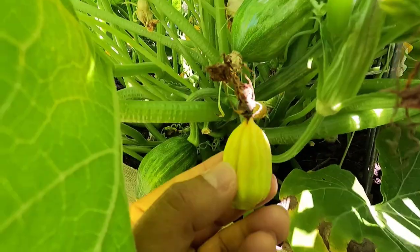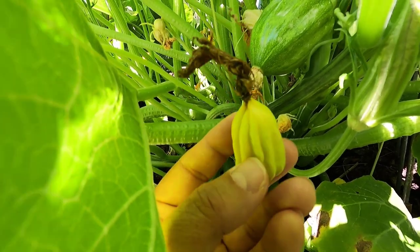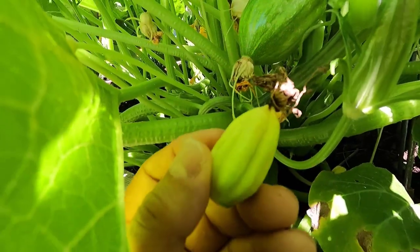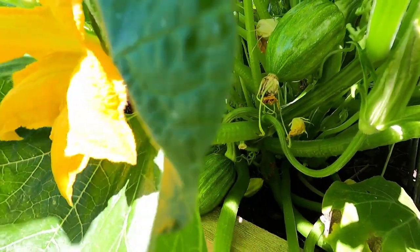Okay, I'm gonna show you. You need to pollinate them yourself. Now, here I haven't noticed a whole lot of bees, and that could be the cause, but I am pollinating them by hand, the ones that I catch. So this is what I do.